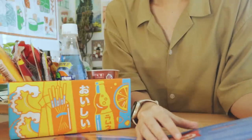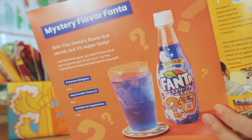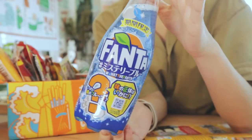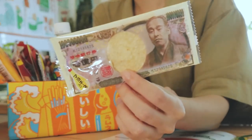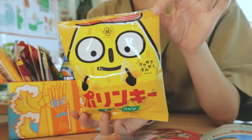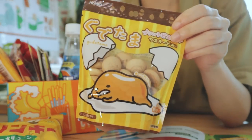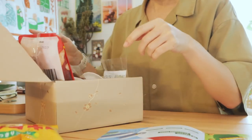Let's see what we should try from this box today. There's a mystery Fanta. That sounds really interesting. I don't think I'm gonna have it today, but I love this kind of thing, so I'm gonna try this later. Look at this fish jerky, that's so funny. I think I'm gonna try this Polinki corn snack and these Gudetama biscuits. And then from the Sakurako box.